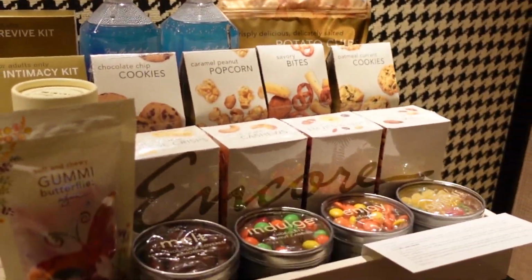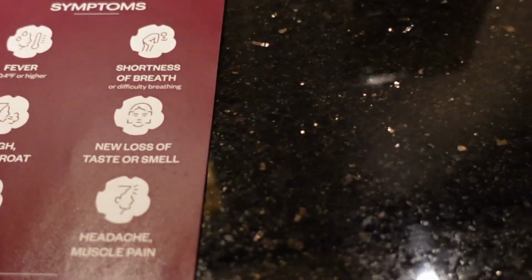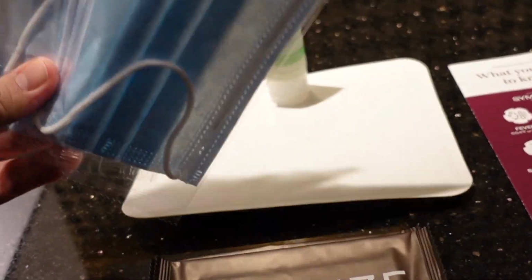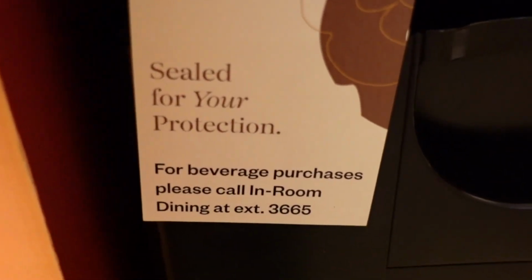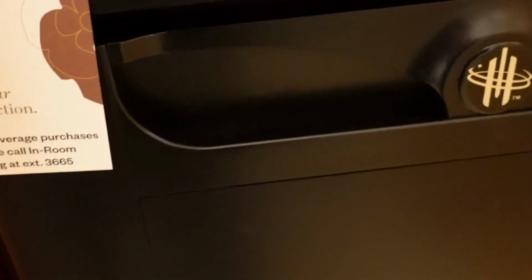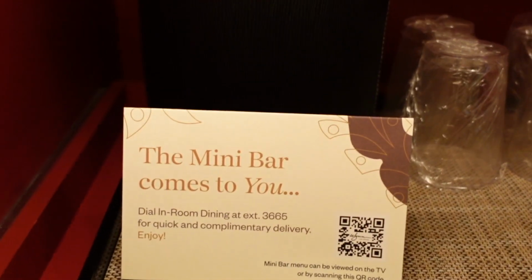The ever so famous overpriced hotel room snacks. They have what you need to know due to the pandemic, obviously different regulations and guidelines that they have. Sanitizing wipes. Have 2 masks and some sanitizer. And then down here is where you would have your mini bar. Here it's sealed for your protection, so if you want to get anything you just have to call in-room dining so they can bring that to you. And the ice bucket, some plastic disposable cups. So there's that.